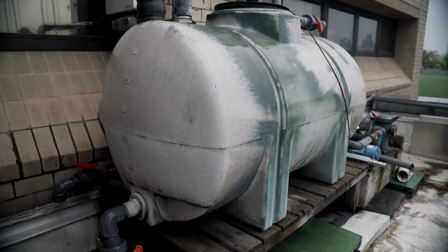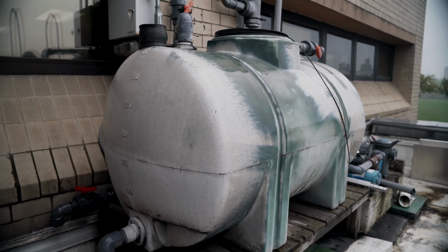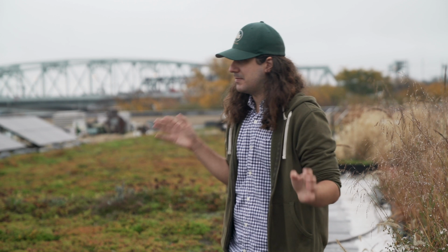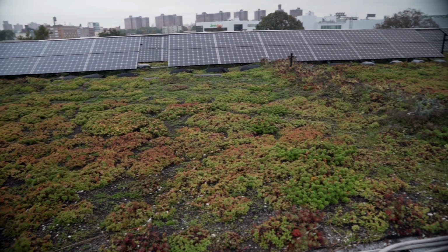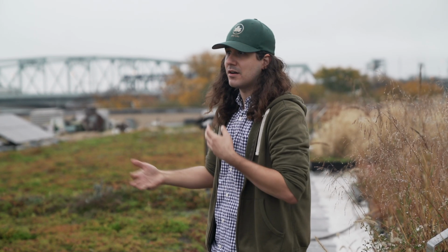We have water capture on this building. We have water tanks on our lower roof. We have solar panels. We have high efficiency HVAC systems. We have all these other pieces of the puzzle that is the grander building that have been designed to optimize on the green roof. The green roof is passively cooling the air around it, and then our air conditioners are passively taking in that pre-cooled air, saving us on our energy bill.